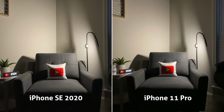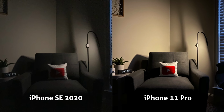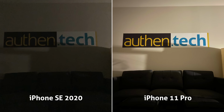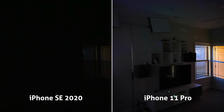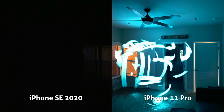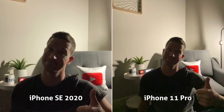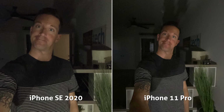In low light, this is another big area the SE suffers greatly. Very odd, Apple did not give us night mode on the single rear lens. So when the lights go way down, the SE looks pretty grainy, noisy, dark, underexposed, and pretty disappointing for a 2020 phone. Even Google Pixel includes night mode. Maybe you're not snapping a lot of low light shots, so you won't mind missing it on the SE. I'm just not sure why Apple didn't include it.